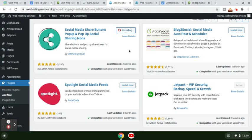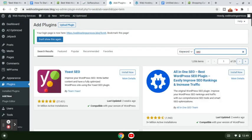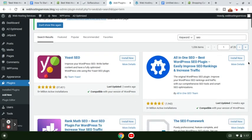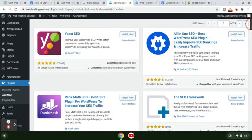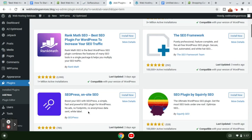And what we're going to do is I'm going to have you install a good plugin for SEO. SEO stands for Search Engine Optimization. And with that, it'll allow you guys to rank your websites a lot higher. So what we're going to do is type in SEO. And once you do that, guys, you're going to come to a page that looks like this. You'll see that there are several different plugins for SEO that pop up once you type in that key term. There's Yoast, there's All in One SEO, there's Rank Math, SEO Framework. There's Squirrly, some others that pop up that have fewer installations.